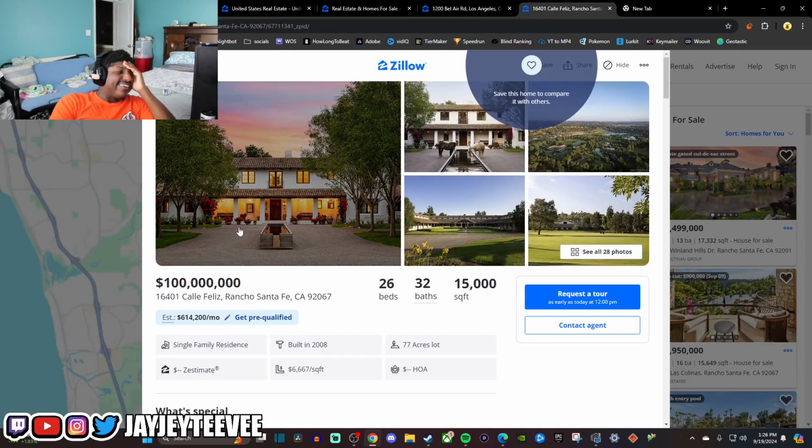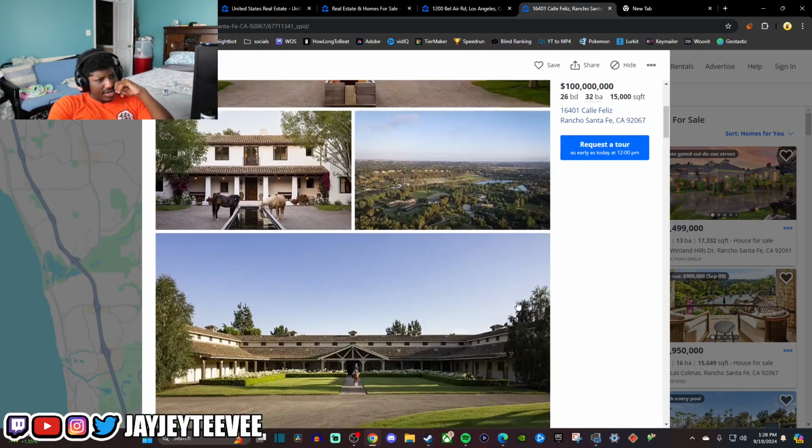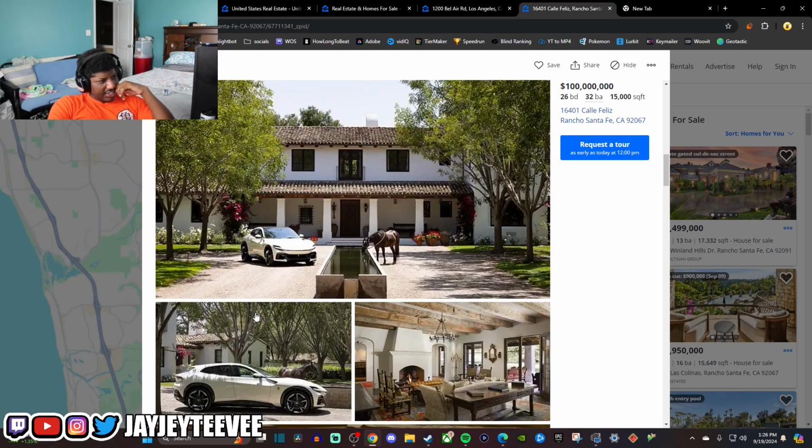Yo. Alright, this next house is $100 million in Rancho Santa Fe, California. Santa Fe. I don't know why I said Rancho. Oh, they said it. This looks like something out of Rent.